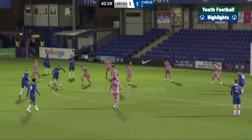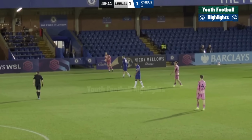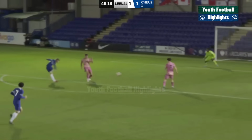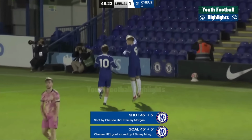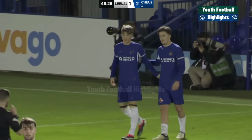Morgan. Looking for room for a shot here. Jimmy J. Morgan. It's a poor throw. Chance for Chelsea here. Oh, and it's 2-1 right on half-time. Jimmy J. Morgan again. He can't stop scoring at the moment. Hat-trick for him against Reading last week.